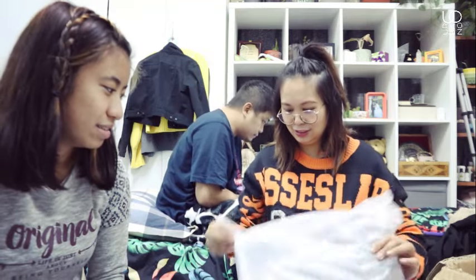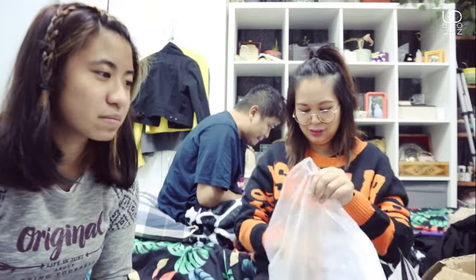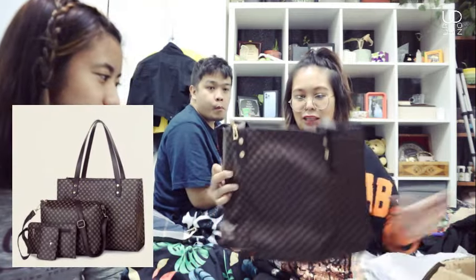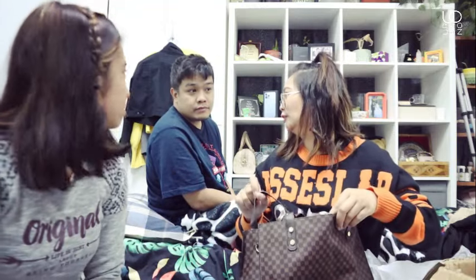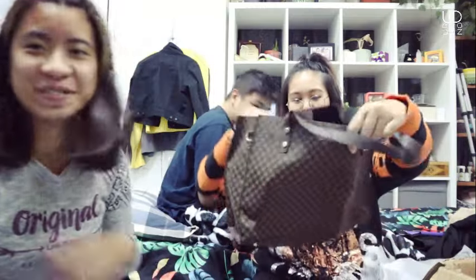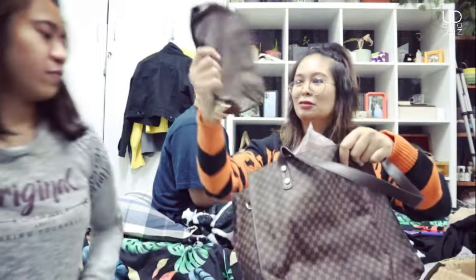Oh, this is for the star of all season. This is for you, pero wala akong alam. Star for all season. I can see my jacket. Wait. Be patient. Okay, so I got her a bag. That's cute. So it's more than one bag. It's a set of bags. Comes with five, guys.